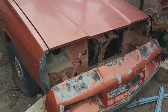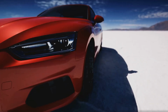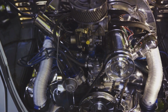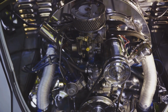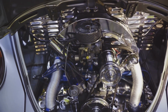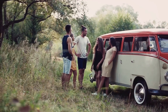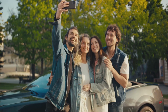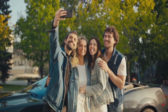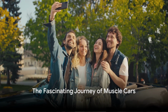Yet like a phoenix rising from the ashes, muscle cars made a triumphant return, adapting to the new rules of the game. Fast forward to today, the modern era of muscle cars. These machines have evolved, becoming sleeker, faster, and more technologically advanced, while still maintaining that raw power and charisma that made them so beloved in the first place. Through the years, muscle cars have transcended the realm of transportation and have become a significant part of American culture. They represent a spirit of rebellion, a need for speed, and a love for all things loud and powerful. And that, my friends, is the fascinating journey of muscle cars.